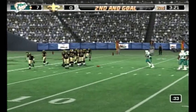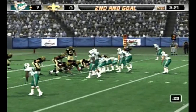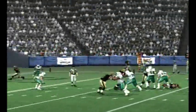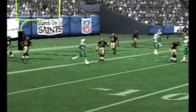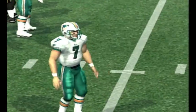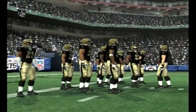It's second and goal at the 6. Out of the eye formation. Looks to the end zone. Almost intercepted. Almost picked it off in the end zone. Yeah, if he could have come up with that one, not only does it take away the scoring threat, but it gets the ball back for your offense.